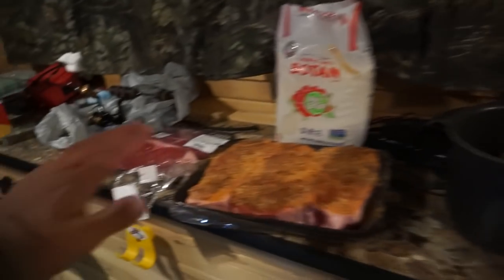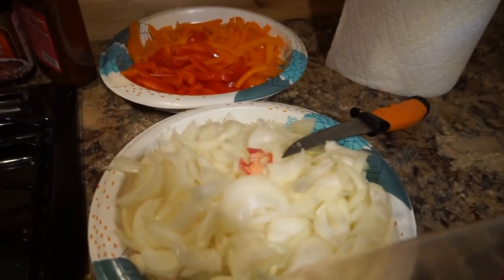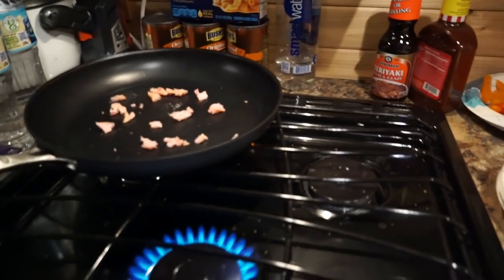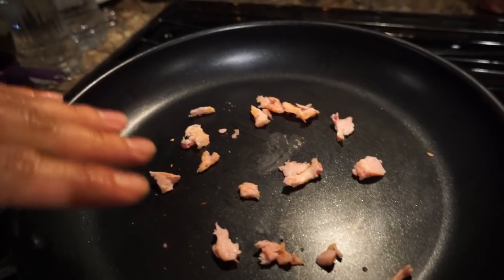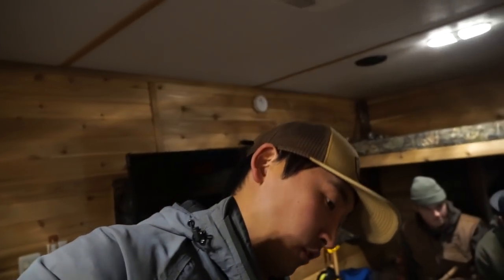But we got the steak seasoned up here. Rice is still cooking. Got some vegetables, we got some onions and some bell peppers. We're just gonna put the pan on. And we took a little bit of the fat from the steaks and we're just gonna melt that down into the oil, and use that as the oil, and then we're gonna add some butter in once we start cooking. But should be pretty good to go, I think.